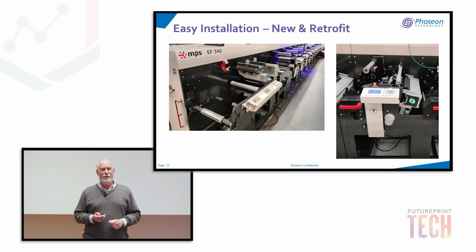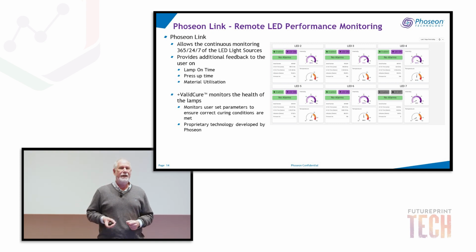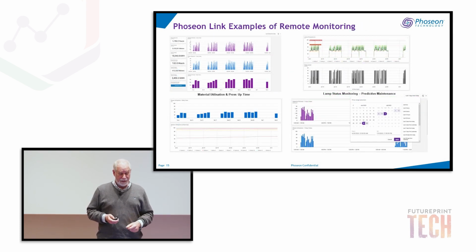One of the other features that we're developing with this light source is the Phoseon Link, which allows remote LED performance monitoring. So you can look at how the lamp is performing 24/7, 365 days a year remotely. There'll be an app to do that, and you'll be able to look at how the lamps are performing, how they're being used, what issues there are in terms of the lamp, in terms of any predictive maintenance, and this is all in development at the moment. So these are the kind of status pictures of the lamp, and then you can look here at the Link examples for remote monitoring.